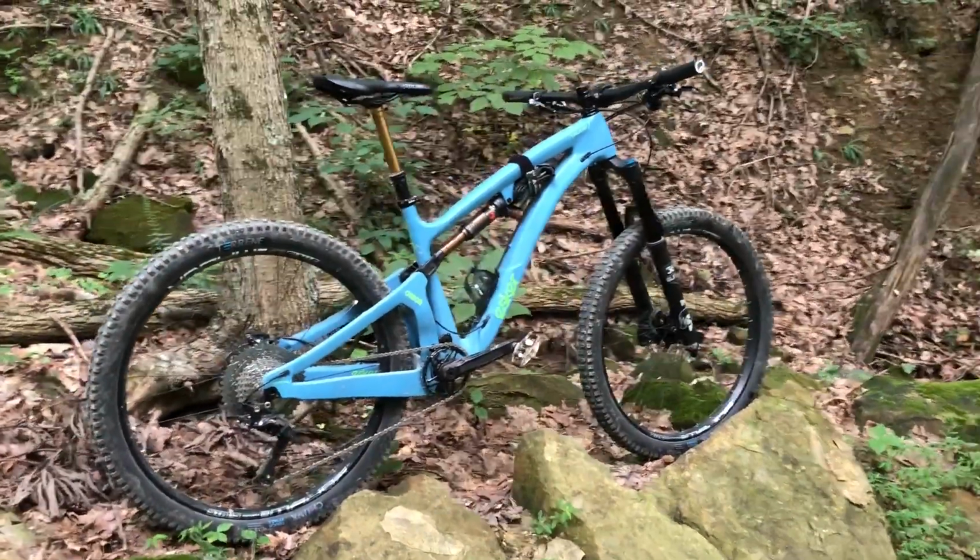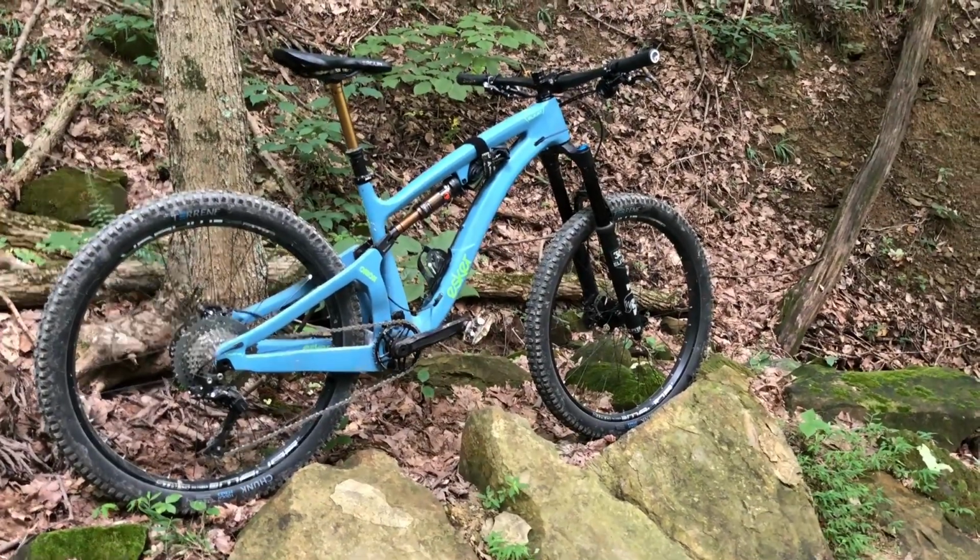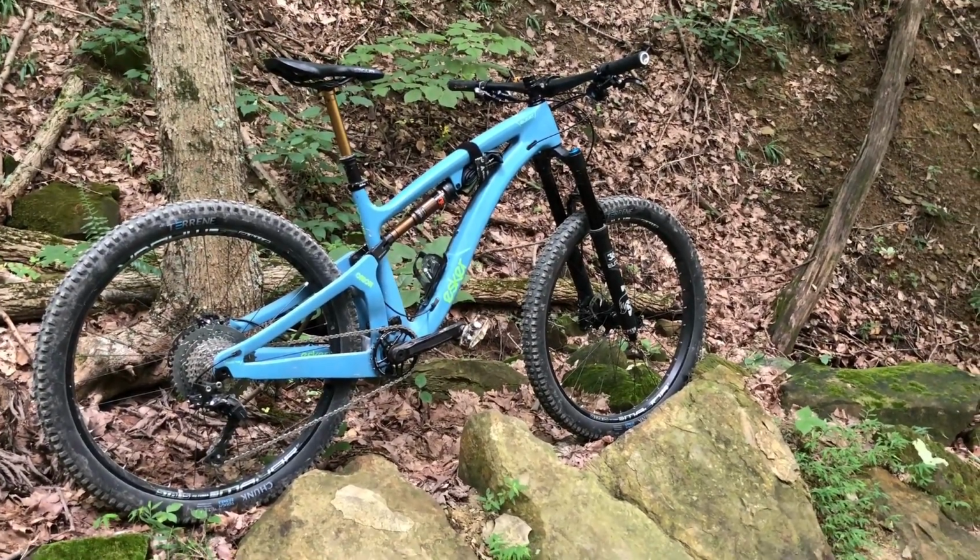I'm going to have to send this back actually. If you're headed to Outerbike Crested Butte, you might actually be able to ride this exact bike. It'll be out there for demos.